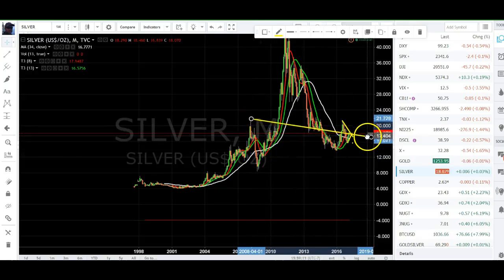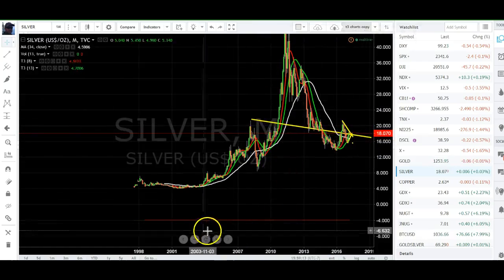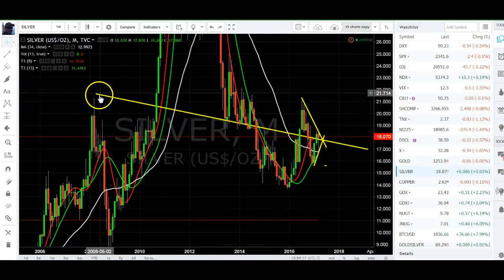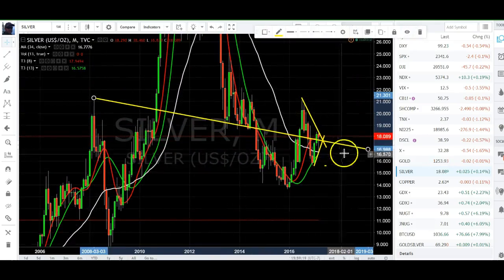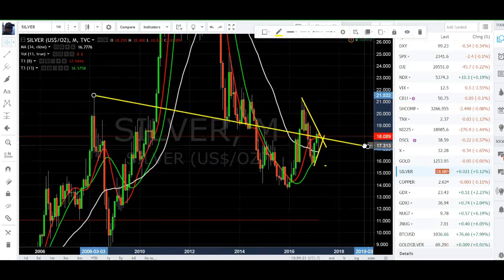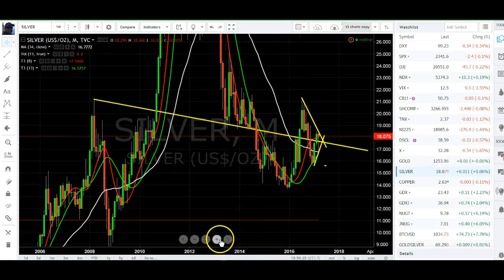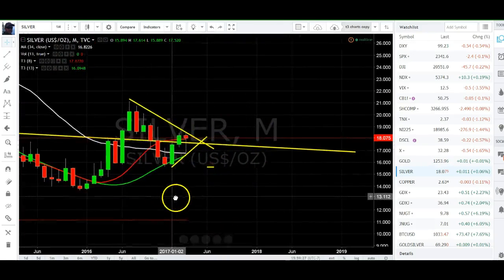This is going to get really volatile, guys. And silver's not a big market at all. So once traders start jumping in this thing, hedge funds, all the rest of them, what do you think's going to happen? It's not there yet.